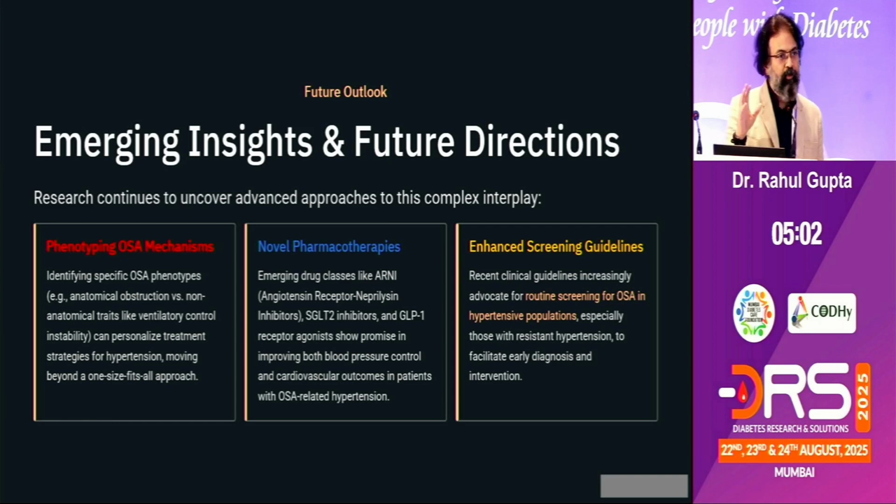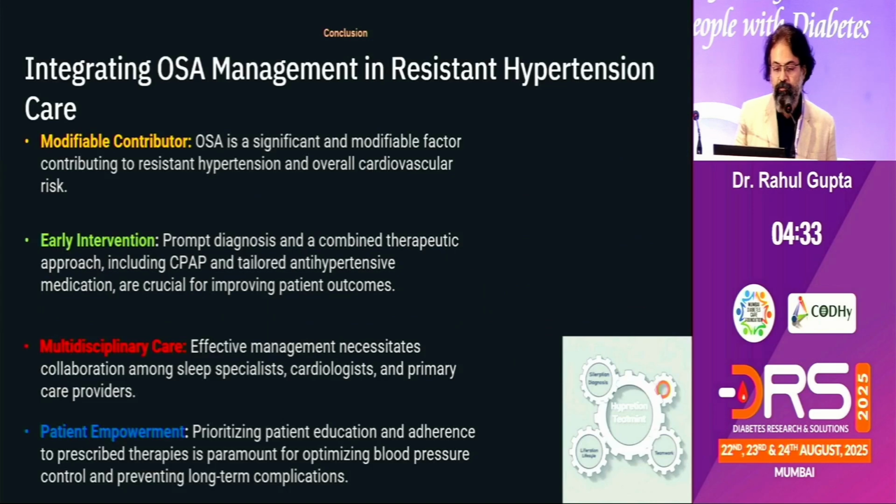It's one of the 4 pillars of heart failure, ARNI. And this has also now been studied in resistant hypertension. Similarly, SGLT2 inhibitors are known to break that resistant hypertension cycle. So these are all novel things, GLP-1 receptor antagonist. All these are, I think, being discussed in this great conference. And enhanced screening guidelines: so pick up the cases. Routine screening for OSA in the hypertensive population, especially those with resistant hypertension, to facilitate early diagnosis and intervention becomes absolutely important.